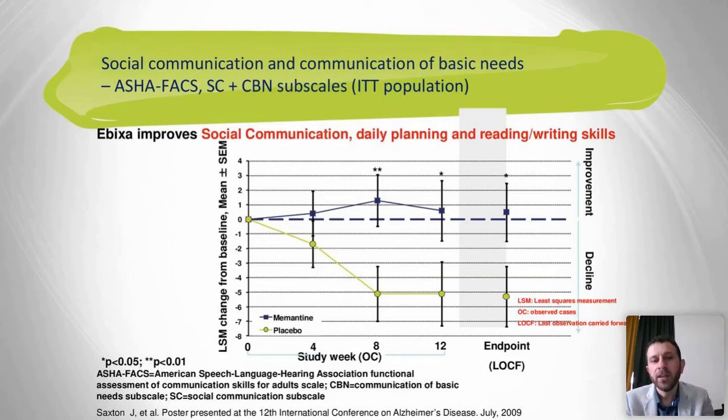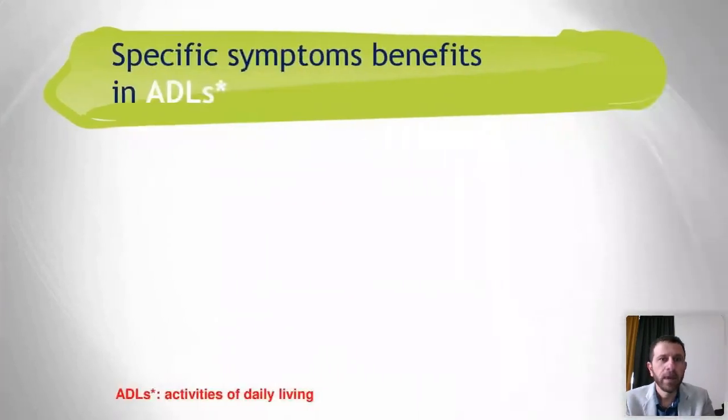And if you notice, the curves start diverging really early, and by 4 weeks, they were already statistically significant. And this is what I see in clinic. Usually by the second week of taking memantine, patients' families are telling me there's a difference. They usually will tell you, I noticed something different. My grandfather or my father is just a little bit better.